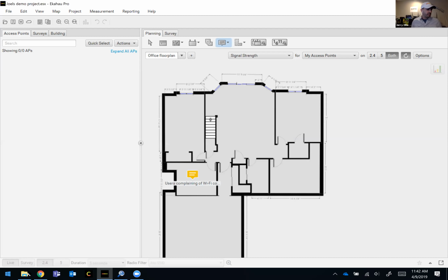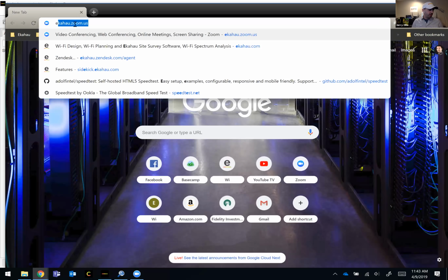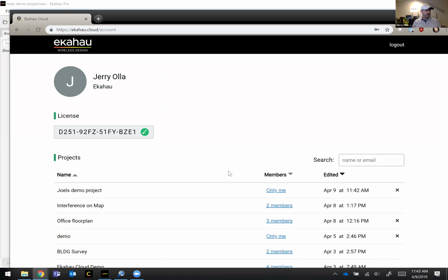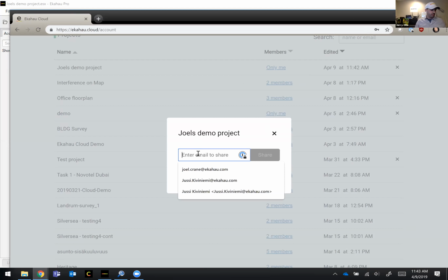So this is currently in my Ekahau Cloud account. So I'm going to go ahead and just open up a new window here, and we're going to log into Ekahau Cloud. And once we get logged in there, I should see my project files here that we've got access to. We can see Joel's demo project here. Currently, it's only shared with me, and you can see all the other projects in there.